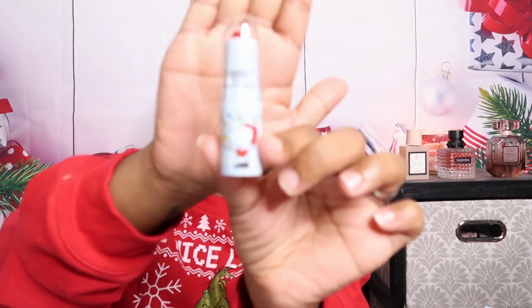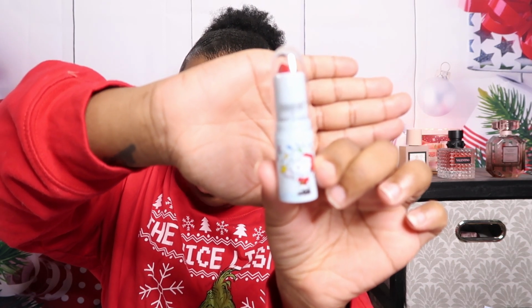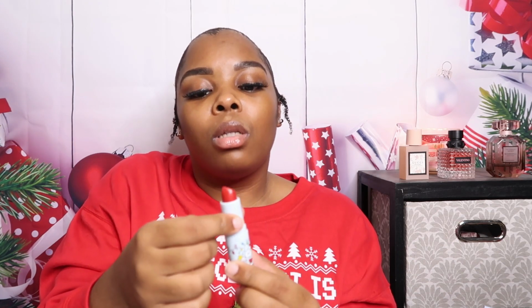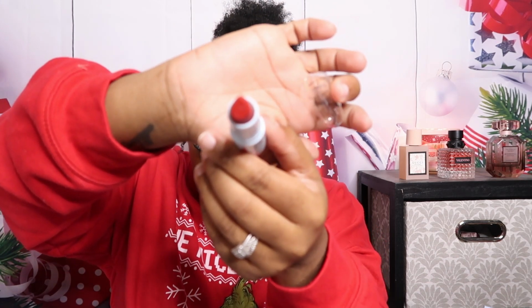Here we got a lipstick, and trying to see the name of it. There may not be a name. Oh, Santa Snoopy. This is what it looks like. I'm sorry if some of the products aren't focusing in, but I hope you guys can see that. It's also a red lipstick. So it looks like it's red with gold in it. I'm sure you guys probably can't see that, but it has gold in it. So that's gonna be pretty.